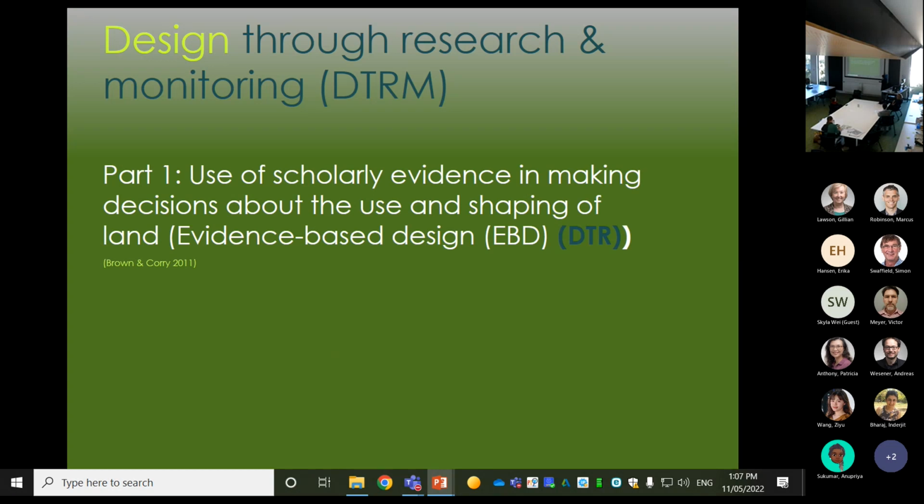So there's two parts to this idea of designing through research, which is one way of putting it. That's what the Europeans use, that term. And then we have the North Americans using evidence-based design. Basically, it's the use of scholarly evidence in making decisions about the use and shaping of the land. What is that scholarly evidence? It can be through a critical lit review on a particular topic, so that we're picking up the knowledge of experts about, say, water filtration and how to design that in the landscape.